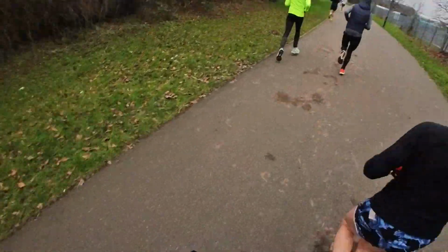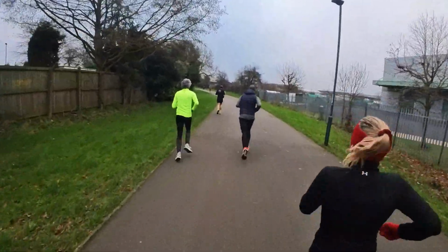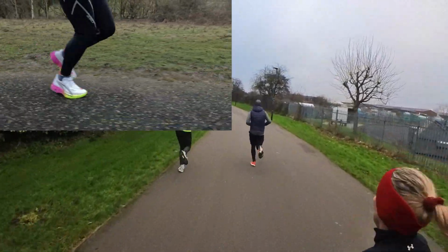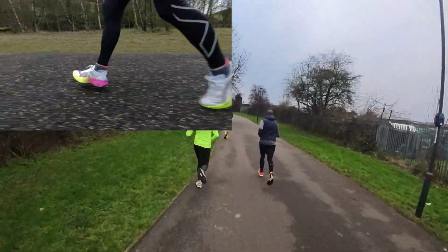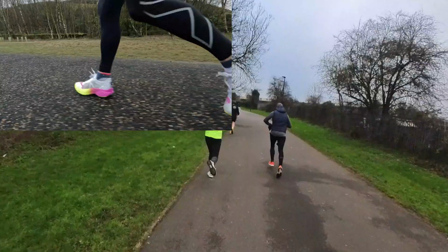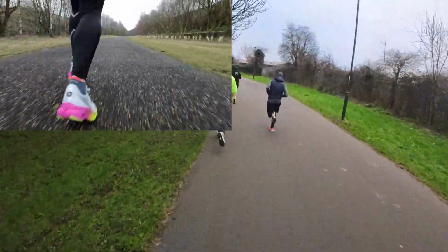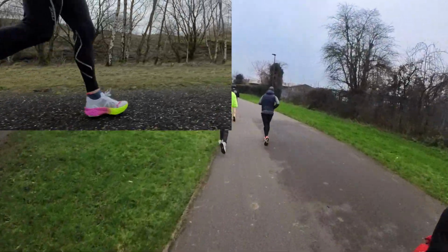So you remember me saying earlier that I was trying out the Puma Deviate Nitro Elite 3s today. I did wear them yesterday for a short run, but this was the first outing when I was going to run at speed with them. So the shoes felt very comfortable, they're very snug around the foot, there was no movement, I didn't get any issue at all with wearing them, and yeah, I just think that they bounced along quite nicely.